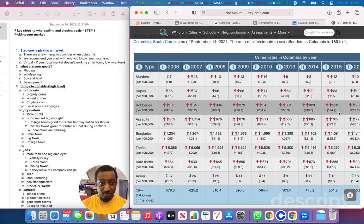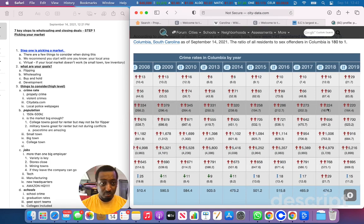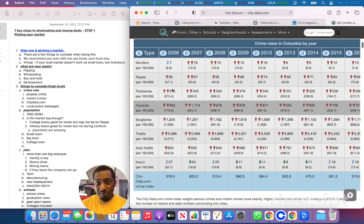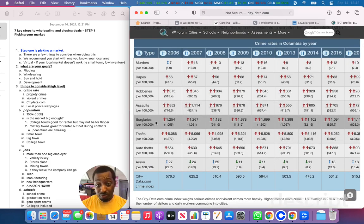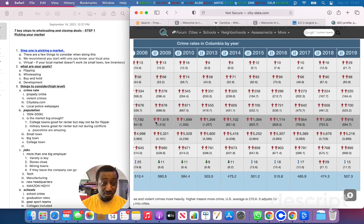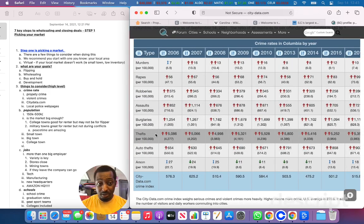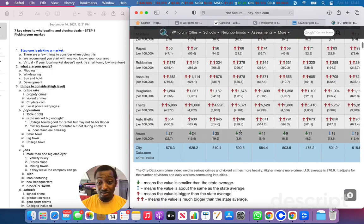Got a lot of sex offenders. Let's see. Murders, 29, trending up. Robberies, assaults, burglaries. Some of these I'm not really too worried about. Now, robberies, yes. Burglaries, yes. Because nobody wants to live in an area where they're afraid that they're going to get broken into. So you want to kind of keep that in mind. But these numbers aren't horrible when you really consider the crime rate in some other cities.